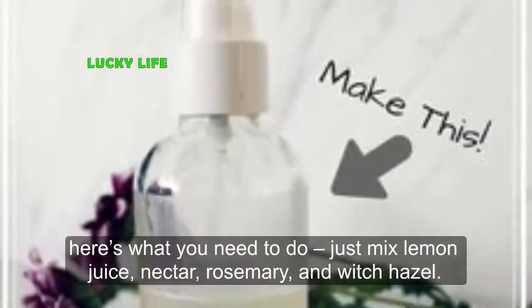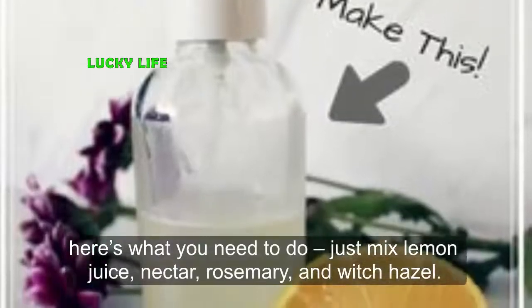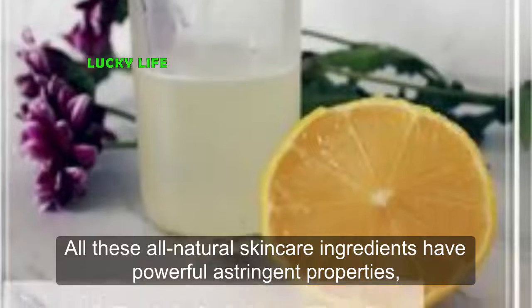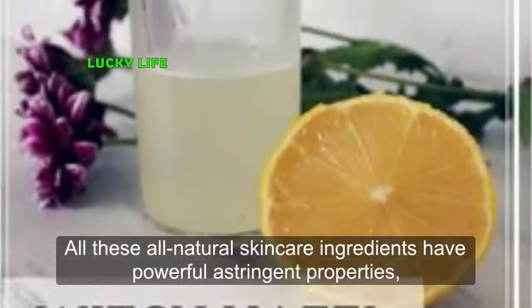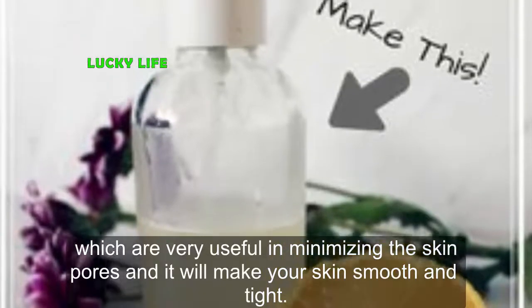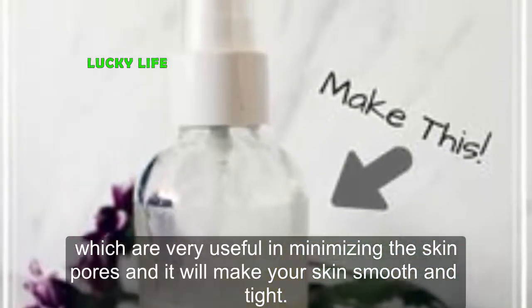Here's what you need to do. Just mix lemon juice, nectar, rosemary, and witch hazel. All these all-natural skincare ingredients have powerful astringent properties, which are very useful in minimizing the skin pores, and it will make your skin smooth and tight.